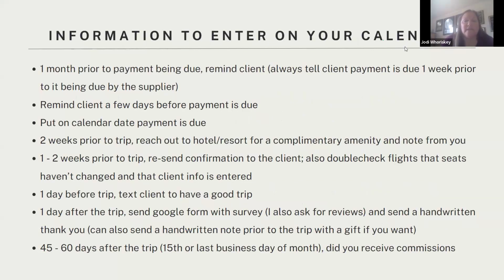So, information to enter. I am big on Google Calendar. Also with Travefy, there are tasks. I don't use the tasks. I just like Google Calendar. I like seeing everything there for me. So I will put on my Google Calendar about 3 weeks to a month prior to payment being due to remind the client. I always tell the client when I send them the confirmation that the payment is due 1 week prior to being due by the supplier. I will not send them the fun jets or email print itinerary. I will always brand it as my own, so I can tell them when the payment will be due.